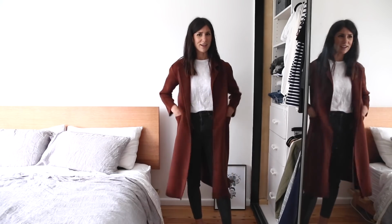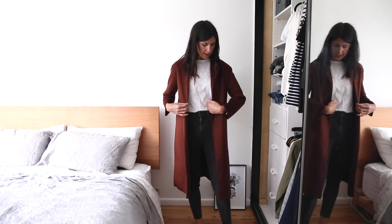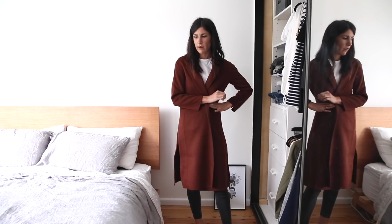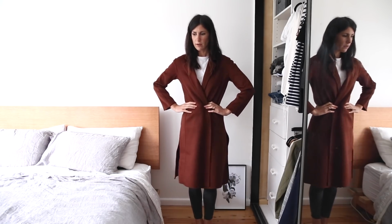Just a really beautiful quality coat, a basic one. Actually, I think it would look really nice if you grabbed a plain leather belt and then cinched it in at the waist. I don't know if you can imagine that, but I think that would look really beautiful if you're looking for something that was a bit more of a statement.